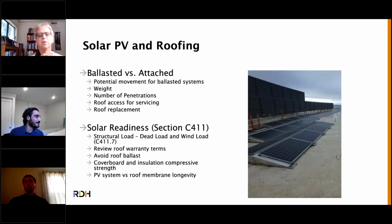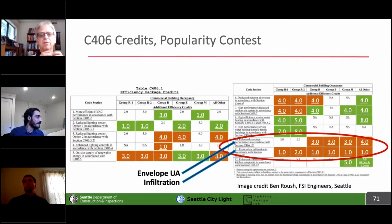Okay. Somebody took a look at the C406 additional efficiency credits requirement in state code, and they color coded things green for the most economically advantageous, and red for those that were also somewhat economically advantageous for you to pick, since you have to get a number of credits for each building depending on your building type. And so you can see what I've circled there is that for the non-residential types, they saw that doing the better envelope was actually economically feasible, and for all of them, they saw that doing tighter infiltration than code required paid for itself nicely.